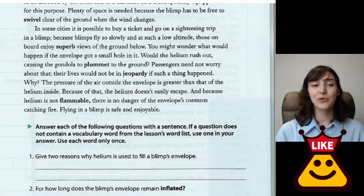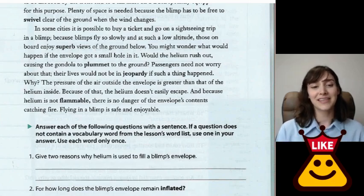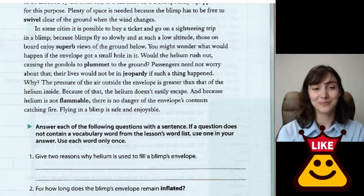Why? The pressure of the air outside the envelope is greater than that of the helium inside. Because of that, the helium doesn't easily escape. And because helium is not flammable, there is no danger of the envelope's contents catching fire. Flying in a blimp is safe and enjoyable, right?